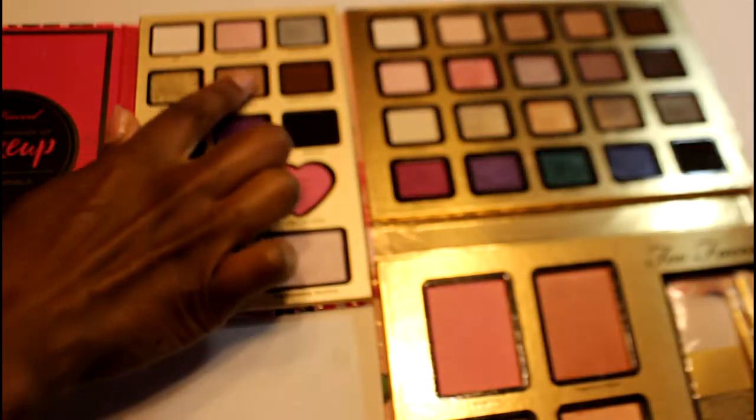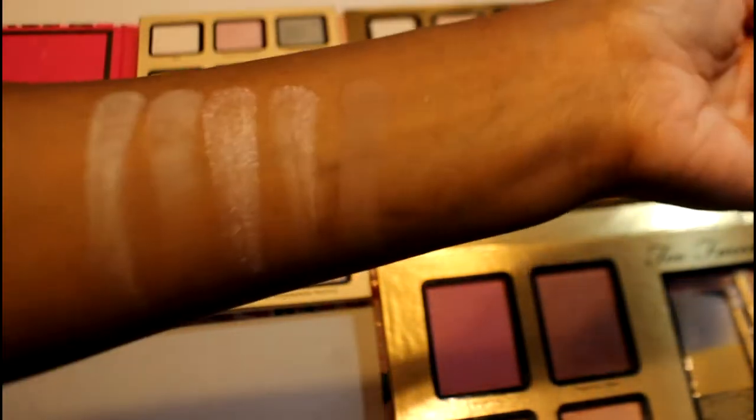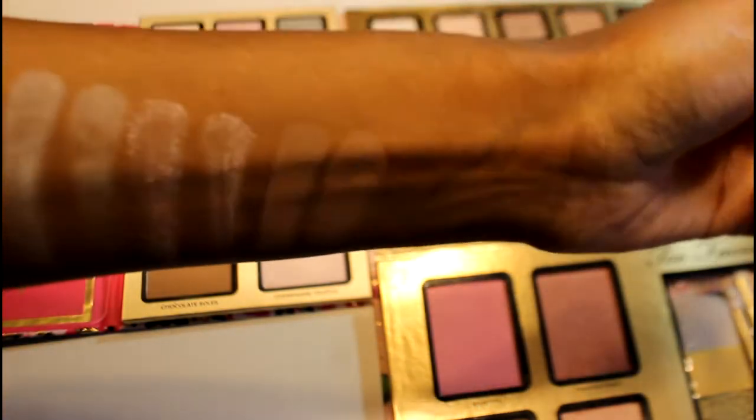Now we're going to move on to Painkiller and Fond of You. It's Painkiller. It's Fond of You. And I would say those are pretty close dupes. The Painkiller does seem to be more pigmented.